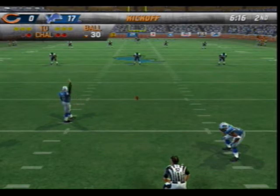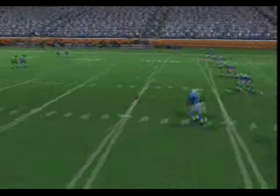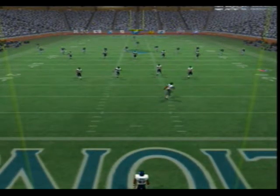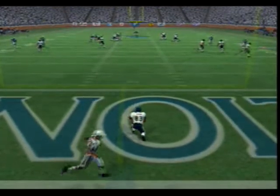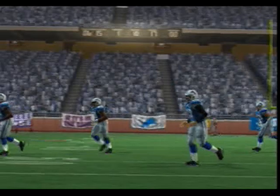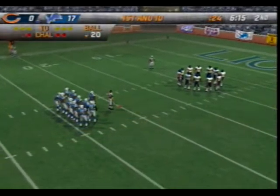Graham comes in to kick off. Chapman back to return. This one is handled by Chapman. That interception brought their last drive to a sudden halt. After collecting themselves on the sidelines, let's see what happens here.